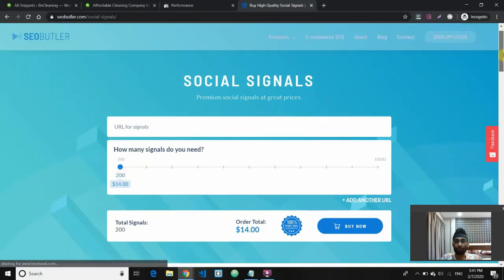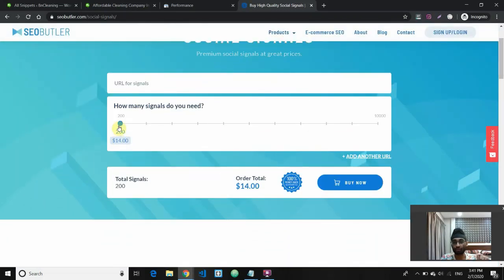For 200 social signals or 200 social shares, it's just $14. What they do is, you buy this, you enter your URL, and it's actually real signal from real people, right? They go and share your URL across the board. So why is social signal important, right? Especially for new websites. Think about it, if you're just starting a new website or new business, and you don't have enough signals from socials, what does Google think? It means that you don't do active promotions, you're not a real business.